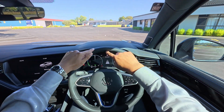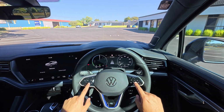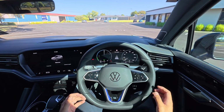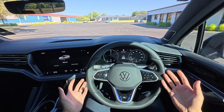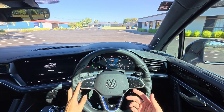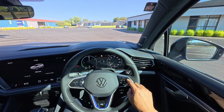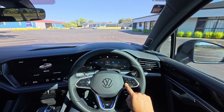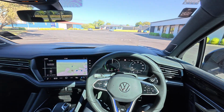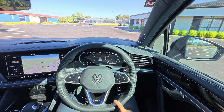In terms of steering design, this is very similar to the previous generation. You're getting sensitive buttons over here. They are not my favorites, but they will work and you'll get used to it, which is handy. You can use the mode to change your travel assist and things like that. On this side, you can change the digital dashboard design. You can also click the view to change a few more designs, and you can again project your navigation to this particular screen if you need to.